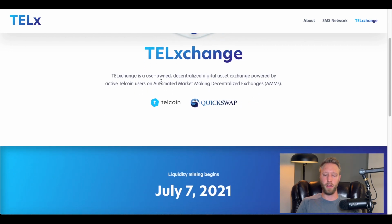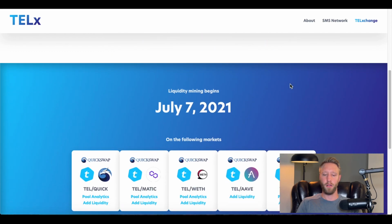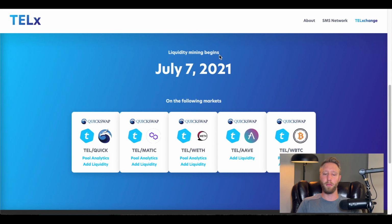And so TEL Exchange is a user-owned decentralized digital asset exchange powered by active Telcoin users on automated market-making decentralized exchanges. And so this is known as AMMs. And so we can see here that the liquidity mining begins July 7th. And so I definitely think this is going to keep going up until July 7th when they release this. And then as more liquidity gets on the platform, I think this is going to continue to do very well.